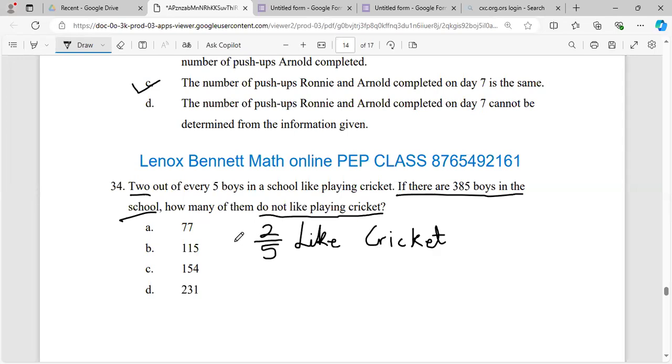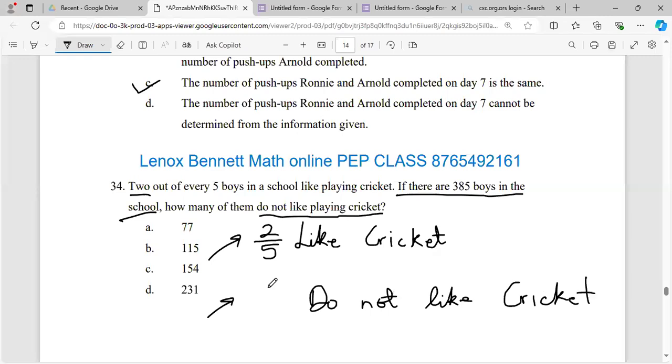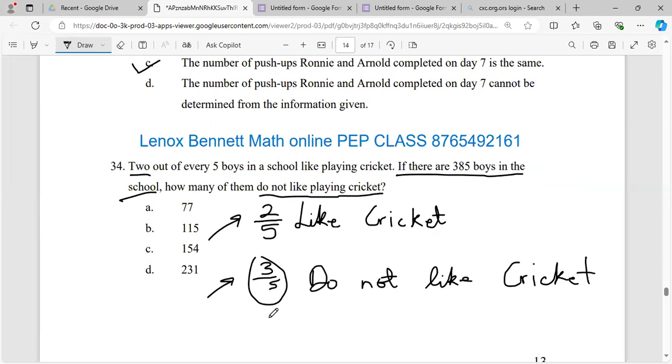So if there are 2/5 boys that like cricket, what fraction do not like playing cricket? Who can tell me that? Guys, what fraction do not like playing cricket, if 2/5 like it? 3/5, sir. So this is the fraction that we are actually working with. Sir, it would be 3/5, because 3/5 and 2/5 make a whole. And then now we look at the total, which is 385, and we just drop that over 1.